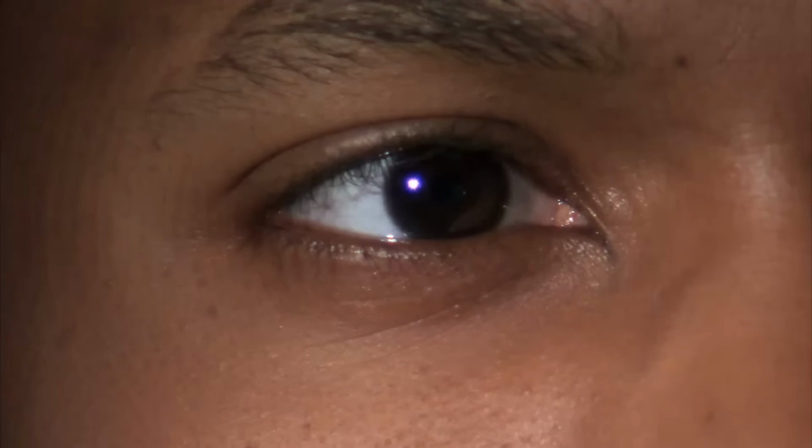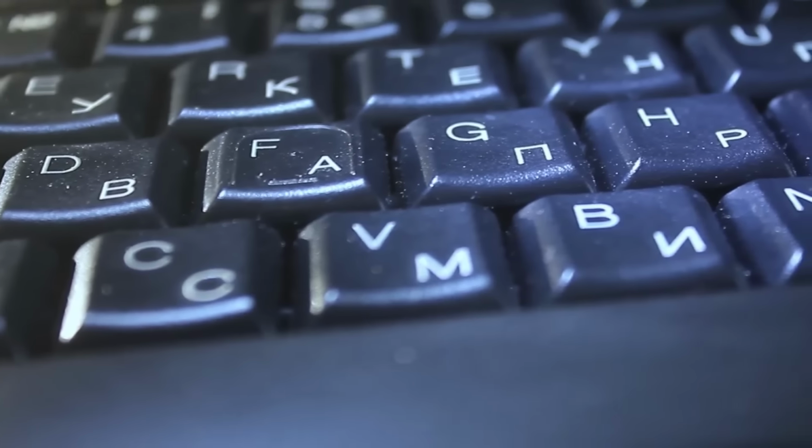Number 9. Wobbly keyboard. A moving picture will show on screen. Stare at it, and once it disappears, look down at your keyboard. Now stare at your keyboard. Does it look like your keys are wobbling?